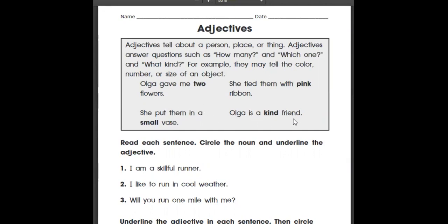Olga is a kind friend. So Olga, friend, those are the nouns. There's nothing telling us here before about Olga. But here in front of friend is the word kind. So how is she as a friend? Telling me what kind of a friend. She's a kind friend. So in these first 3 sentences, we need to circle the noun and underline the adjective.